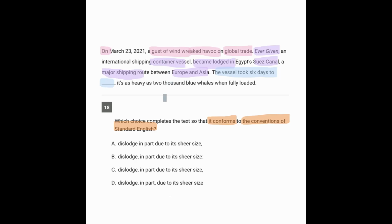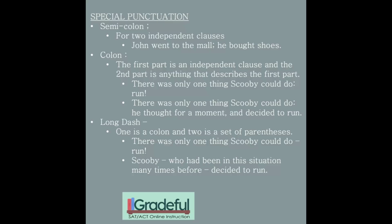So let's talk a little bit about colons and semicolons and all of that kind of stuff. A semicolon is for two independent clauses. For instance, John went to the mall; he bought shoes. For a colon, the first part is an independent clause and the second part is anything that describes the first part. An independent clause is something that can be on its own. So for instance, there was only one thing Scooby could do: run.